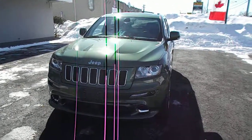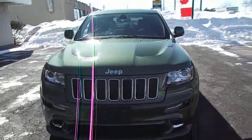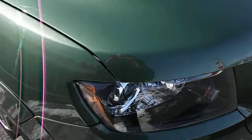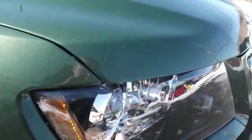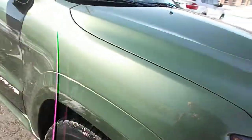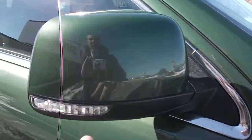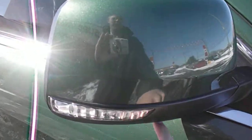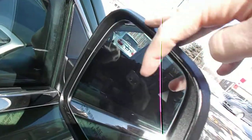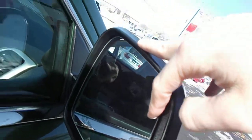I'm going to show you our 2012 Jeep Grand Cherokee SRT8. Nice green apple color. Projection headlights, fog lights, and you get this nice LED turn signal as well. You get the LED turn signal on the mirrors as well. Plus you get the heated mirrors and the blind spot indication system.